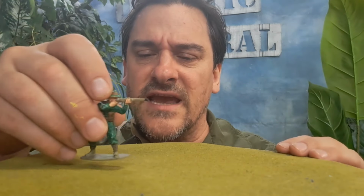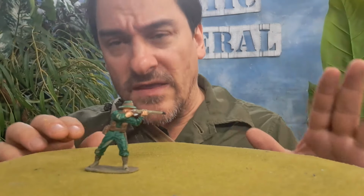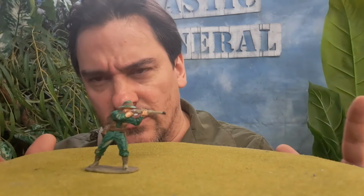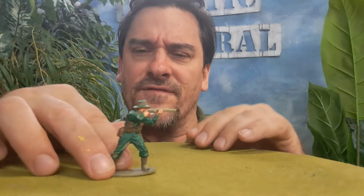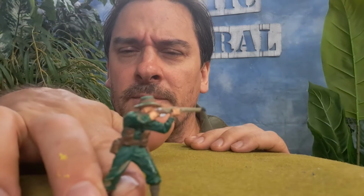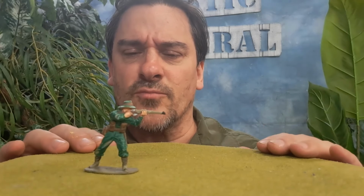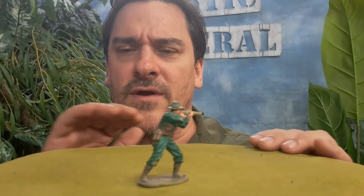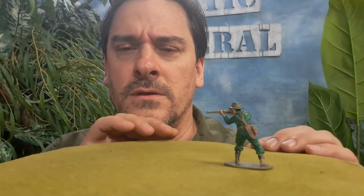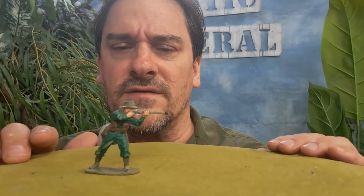And finally, with pose number 7, standing, sharp shooting, Lee Enfield. And by the way, these are also the Lee Enfield rifles that they used in World War I. They have sort of like the flat front, as opposed to the later style Lee Enfield, which has more of an end like a Mauser or whatever. But another great pose. And so that completes the collection of 7 poses.